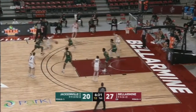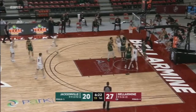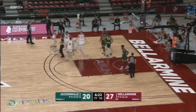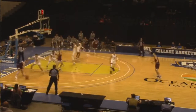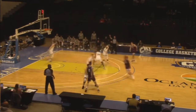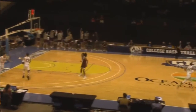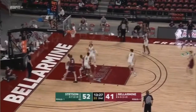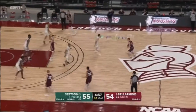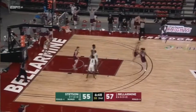Betts ran into a wall. Claycomb, nowhere to go with it, has to force it up and left it short. Bradshaw with another board, and he's fouled. There he is, Pedro Bradshaw going to the glass as Mo Arnold picks up his second foul. Pedro Bradshaw for three. Now the rebound. Bellarmine could cut it to single digits. Bradshaw. Let's see if they enter it to Claycomb or want somebody in the middle and he faces up and can make a play. Bradshaw. And Bellarmine leads for the first time tonight.